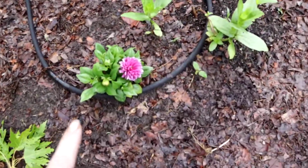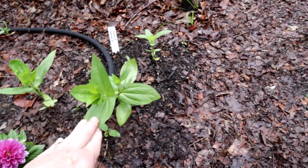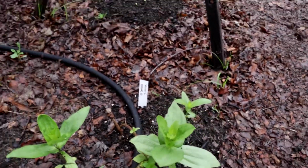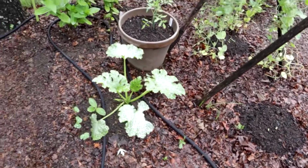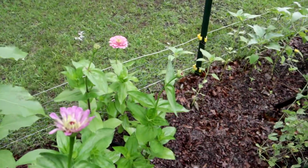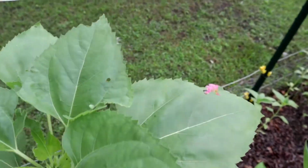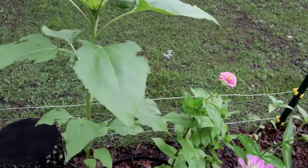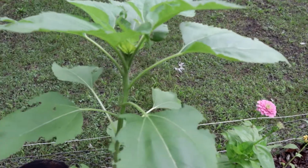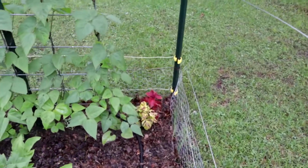Here I've got a little dahlia coming on. These are some El Dorado zinnias, which is a really pretty salmon color. I'm looking forward to those. This is a Rondinese squash. These are some zinnias back here with a mammoth sunflower. Also getting a little bit munched. I do have Japanese beetles that eat my sunflowers. And I have seen a couple of those, so that could be what's happening there.